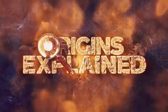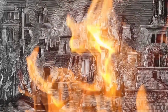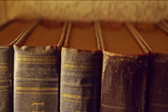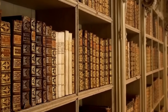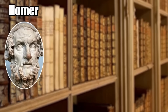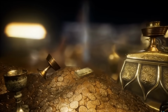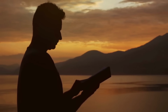The Great Library of Alexandria. The burning of the Great Library at Alexandria in northern Egypt is one of history's best-known travesties. Founded in 283 BC, it was at one point the ancient world's largest library, housing over 100 full-time scholars and containing texts by renowned thinkers and writers like Homer, Plato, and Socrates. Even more impressively, it didn't admit visitors based on wealth, unlike other libraries of the time, but was open to anyone who proved to be a worthy scholar.